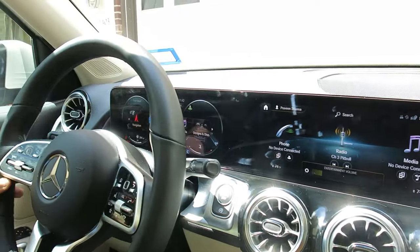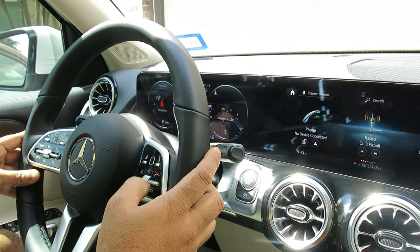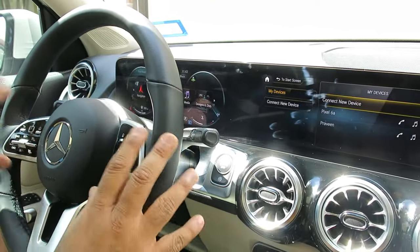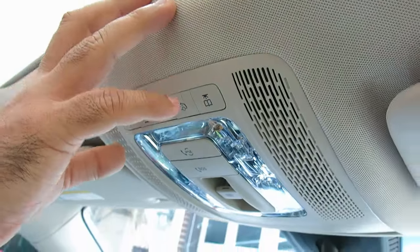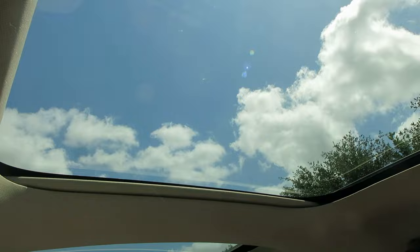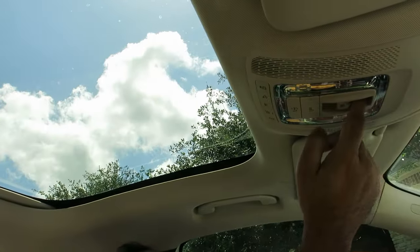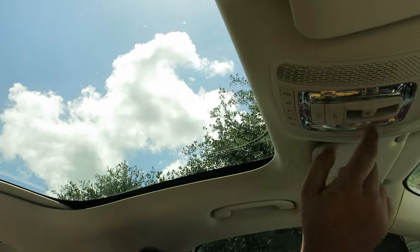It has cruise control, and you can connect your phone from the steering wheel itself. This comes with a panorama roof, and I can open this. There is a button for opening this one. So this is the button here. This was for opening the cover, and if I press this again, it is going to open the glass.